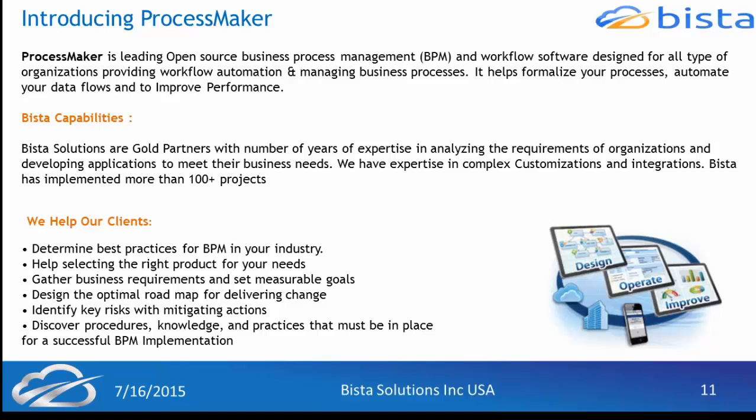So what are the capabilities of Bista in terms of implementing ProcessMaker? Bista Solutions has been a gold partner with ProcessMaker for almost 5 years now, and we have been developing and deploying ProcessMaker implementations globally. We have expertise to do complex customizations of ProcessMaker also, and we have implemented more than 100 different projects of ProcessMaker worldwide. So these are the capabilities which we have as Bista Solutions.